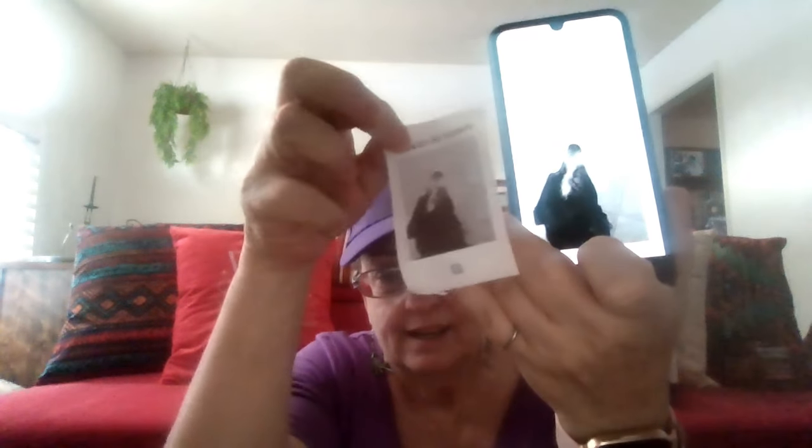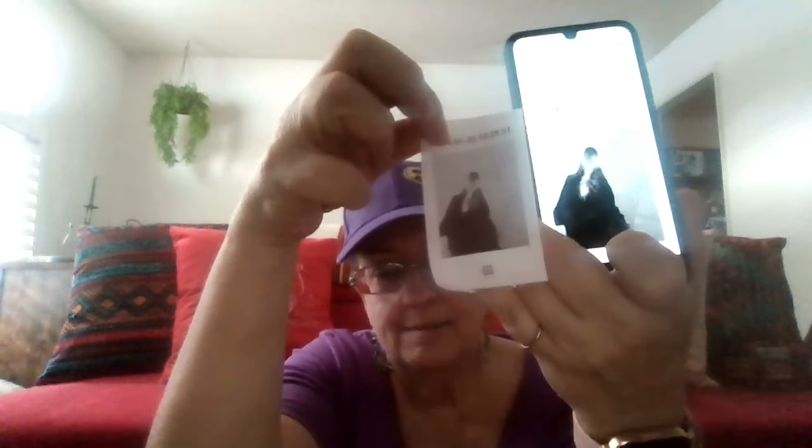You can change the settings and sharpen it or make it lighter or darker. Right now, for testing purposes, I'm using it lighter just to show you that it works. And it printed it the same size as what's on my phone. Is that not cool?